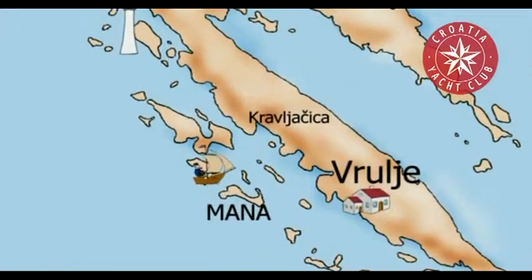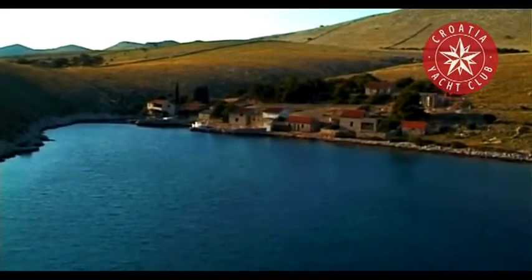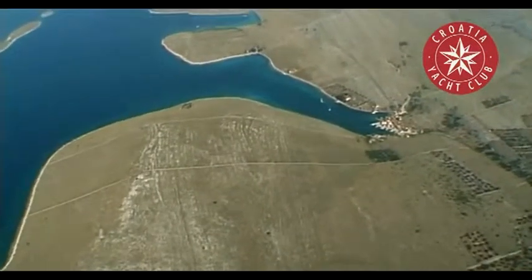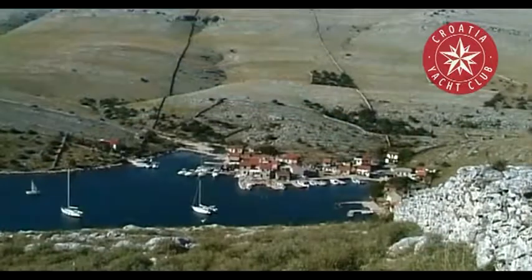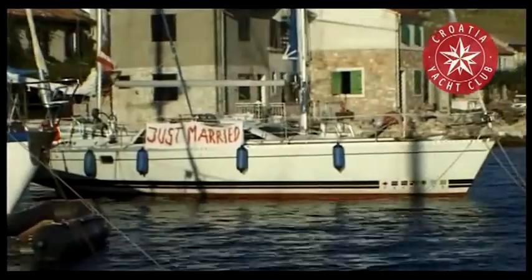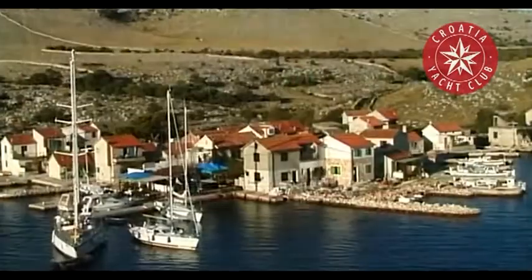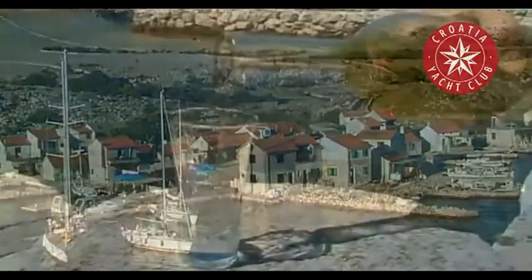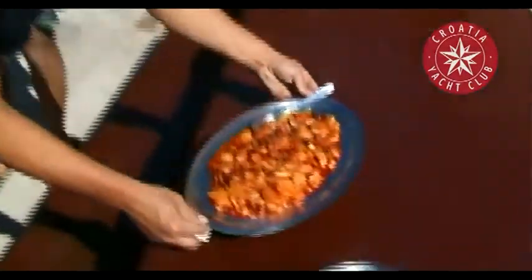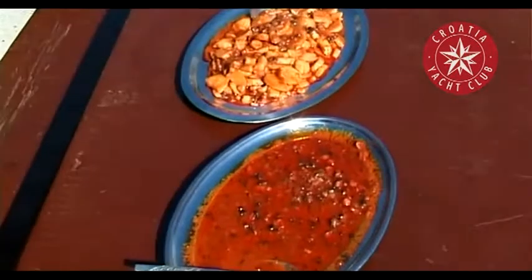Here we are once again back on Kornat, from Kravljačica Bay to the only real settlement on the island, Vrulje. There are 3 quaint streets, sociable donkeys and strange wedding customs. It's a good idea to tie up at the jetty next to Ante Jeret's tavern and try a great homemade herb grappa, and then octopus prepared in any of a number of ingenious ways.